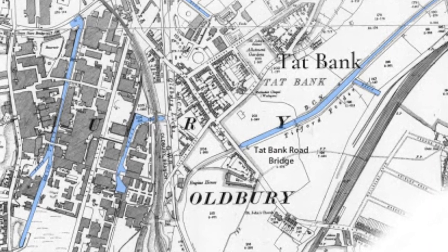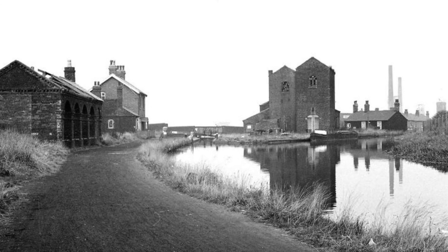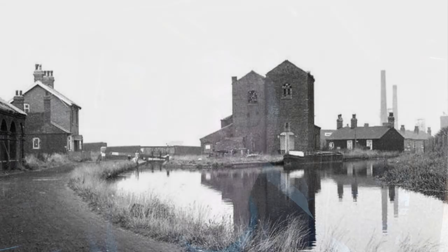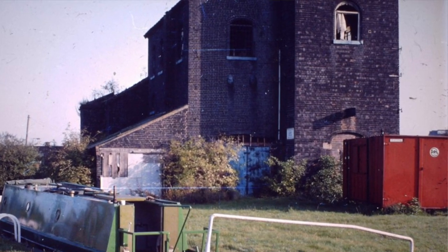For starters, there is the Tat Bank branch, and it goes around the back of the pump house. It's part navigable canal and it's part feeder. It started out as a feeder for Brindley's original 491-foot summit at Smethwick, but then it was partly open for navigation. The navigation never proved to be a great success, and in the 1950s it was closed down and it reverted to its original purpose of feeder for the BCN.